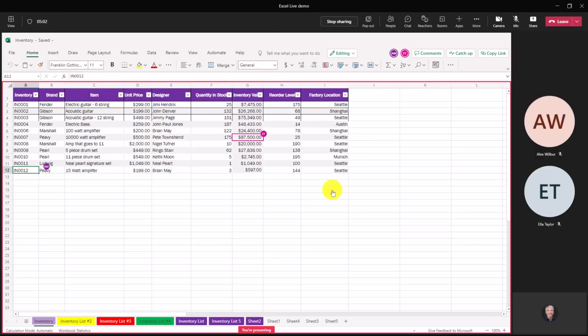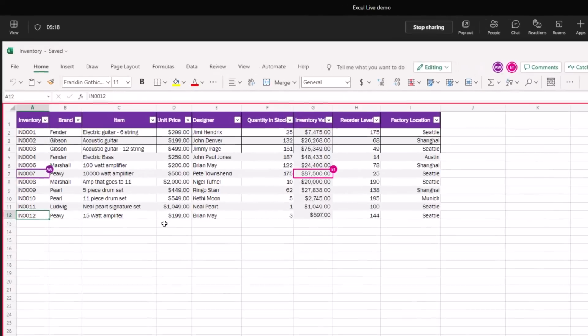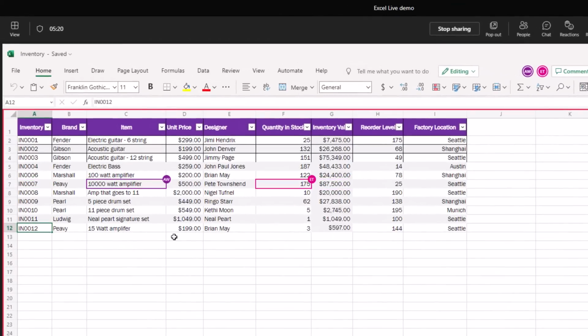Now, this spreadsheet is shared with the meeting, but here's the trick. It's actually in a collaborative mode. In the bottom it says you're presenting, but I can see that Ella has this spreadsheet open on her computer and Alex is on this right here. And as they're moving around the cells in real time, I can see that Ella's moving and I can see that Alex is moving as well. So we're actually in co-authoring mode automatically, and I'm just clicking on the Teams screen.